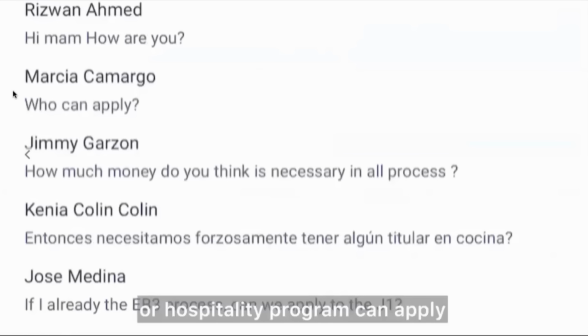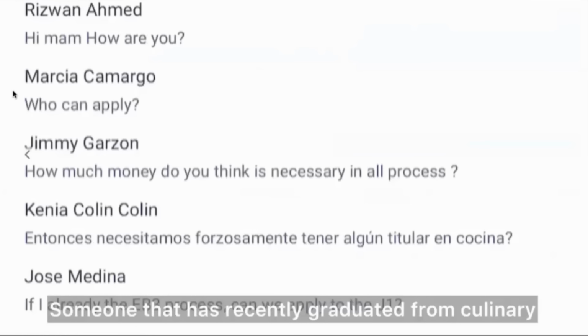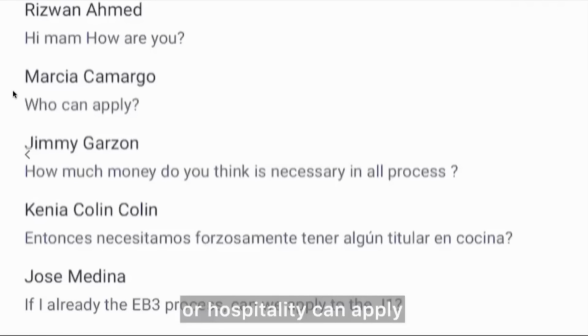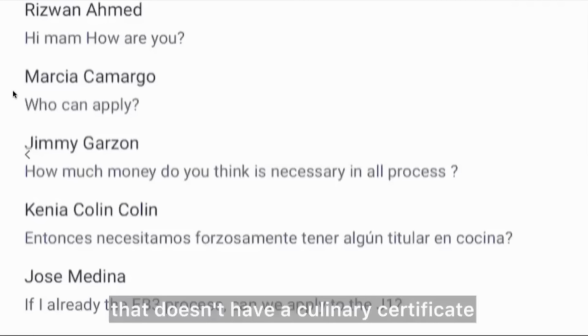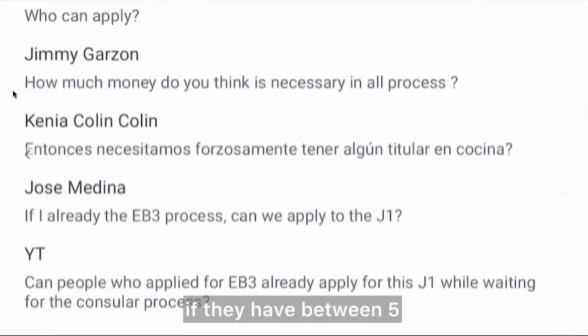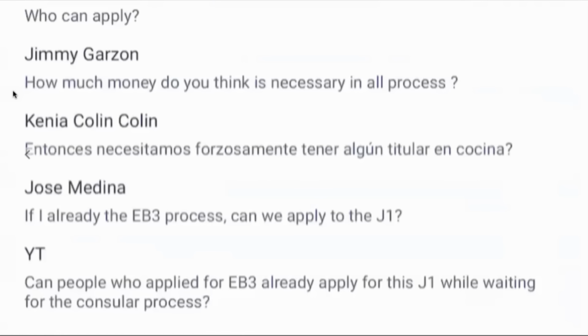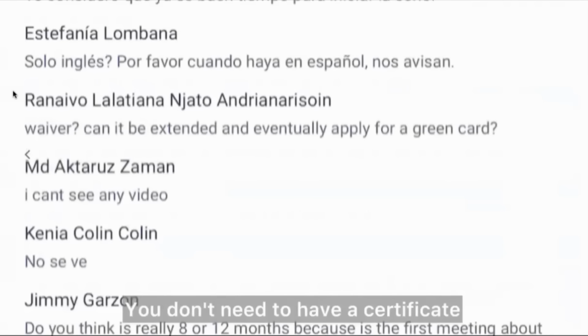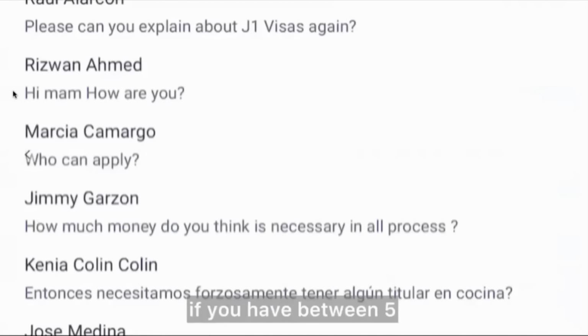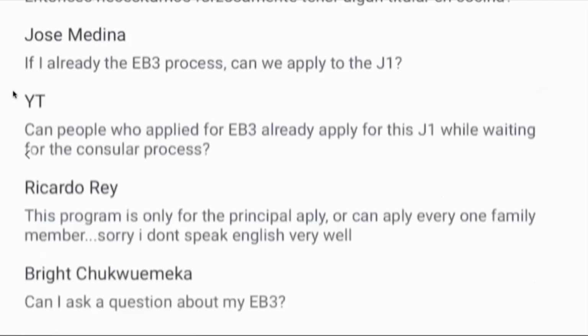Everyone that is currently enrolled in a culinary or hospitality program can apply. Someone that has recently graduated from culinary or hospitality can apply. And also, someone that doesn't have a culinary certificate can also apply if they have between 5 and 10 years of working experience in the field. You don't need a certificate if you have between 5 and 10 years of working experience.